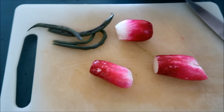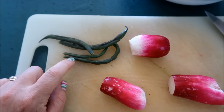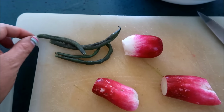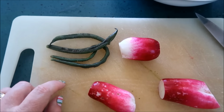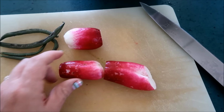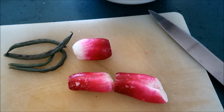So today I harvested the first of the dwarf beans. These are purple, but they go green when they're cooked. And I just kind of pan-fried them in a bit of butter. I did put some water in so they're kind of steamed, and they're al dente. And I'm going to throw them into our salad along with some more radishes. Still harvesting the radishes, they're going crazy. So I'm going to chop those up and put them into the salad as well.